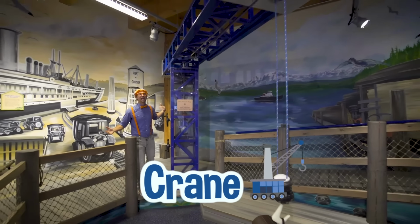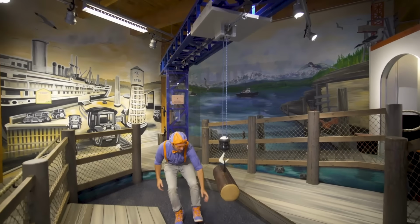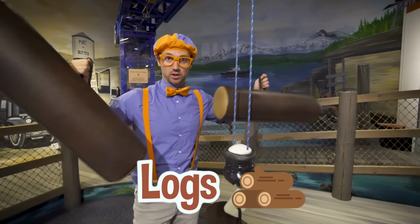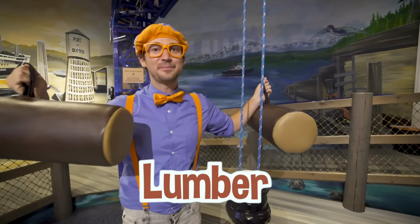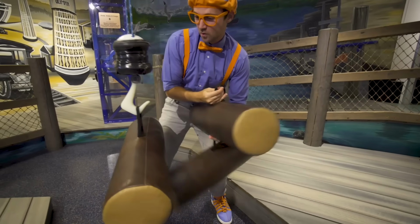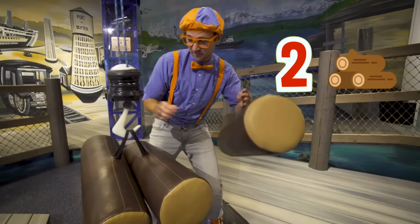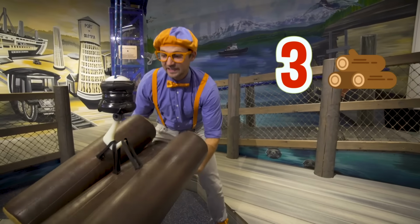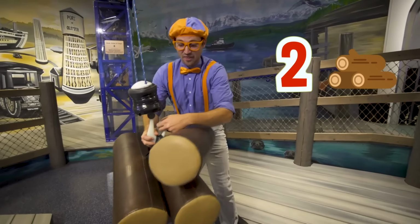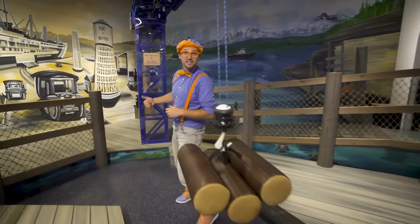Giant crane! Whoa! Hey, and look, we have some logs. Yeah, two logs that turn into lumber later. All right, let's hook them up to this hook. One log, two logs, three, oh, two, three logs. All right, now I'm gonna go hoist it up.